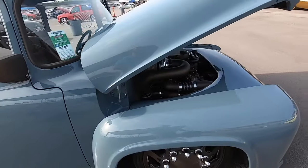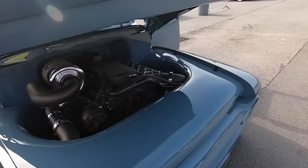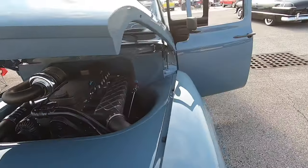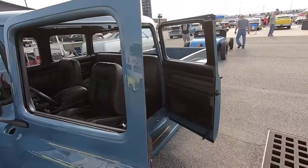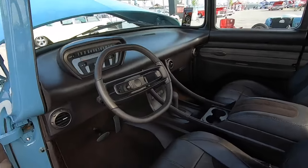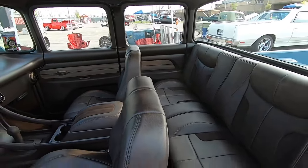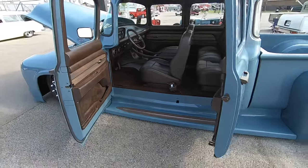Love the color of this rig. And all the accessories and engine color, highly, highly detailed. Just custom from one end to the other. Let's take a look at the interior. Smell that leather. Absolutely stunning.